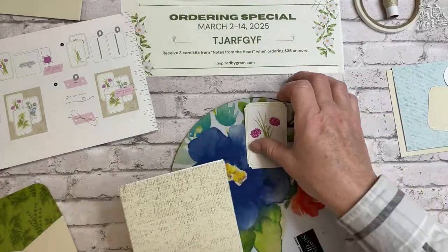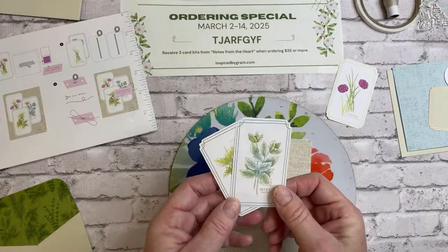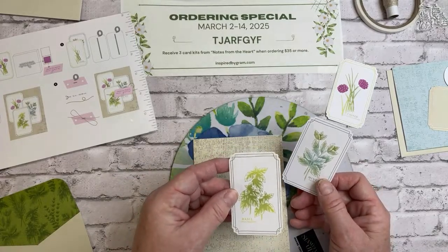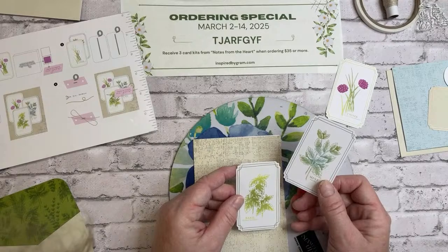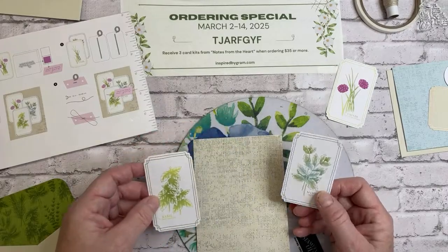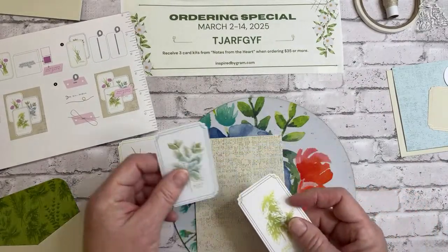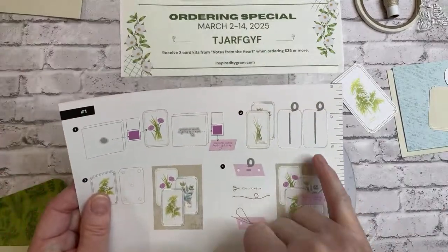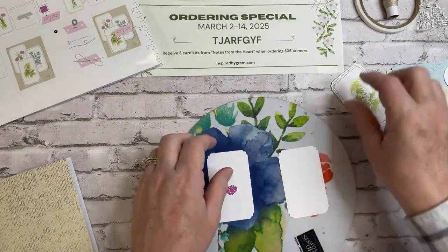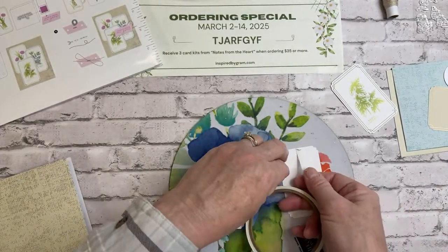So I've got my card base here, and then we've got the other two, so mint and basil. So the basil is going to go on top, and do they all have dimensionals on them? No. So the chives and the mint are adhered with the Tear & Tape. Okay, so we'll grab that Tear & Tape and it looks like we just add it right down the middle.